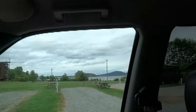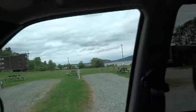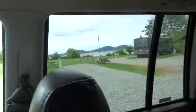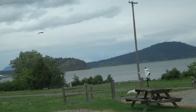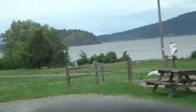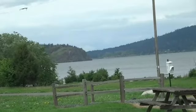Or... Now that would be nice. That would be nice. Seriously. How would you like to see that view? What do you think? Okay, let's see if I can get you a close-up of that. And I would think fairly quiet as well, because this is like the back end.